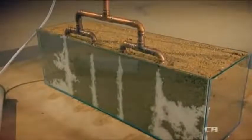And there we are. So we have our impermeable dam on top of the riverbed, and we've created a concrete dam underneath the riverbed.